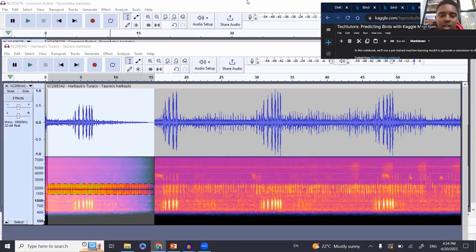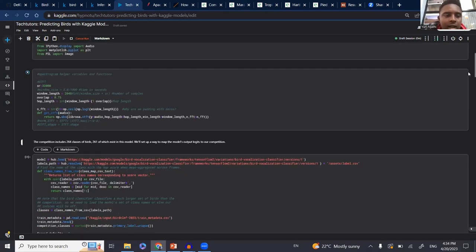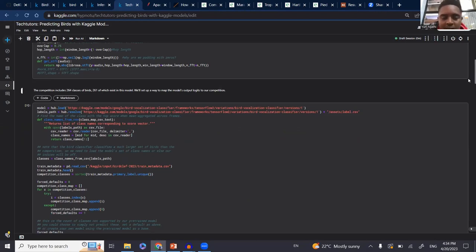Okay, first I'll actually just do this first and then go to that. This is just using the pre-trained model. I forked it from Phil Colton's notebook. A lot of this information is about how to generate a spectrogram. I won't get into that because it's a little deep. The model has 261 classes, but in the competition there are 264. So this is what he was mentioning.